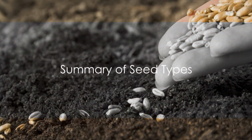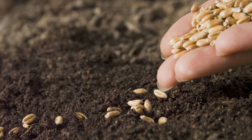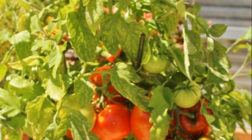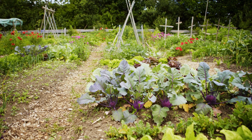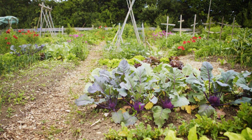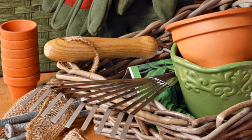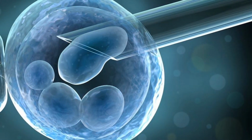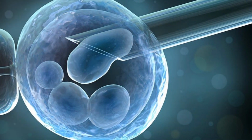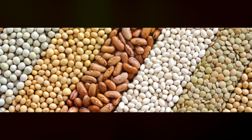In summary, each type of seed, heirloom, hybrid, open-pollinated, and GMO, has its own unique characteristics. Heirloom seeds are the old-timers offering consistency and flavor. Hybrid seeds are the result of selective cross-pollination aiming for the best traits. Open-pollinated seeds are naturally pollinated and can be either heirlooms or newer varieties. And GMO seeds are the result of scientific intervention, offering resistance to pests and diseases, but sparking debate over their impact. There you have it.